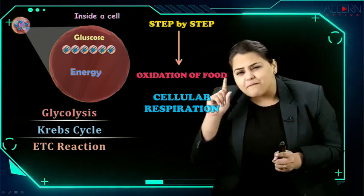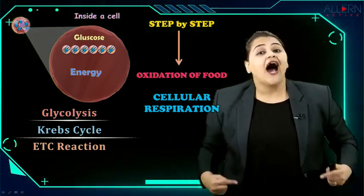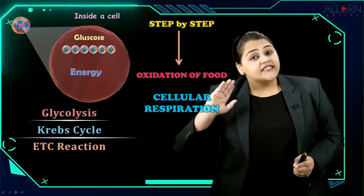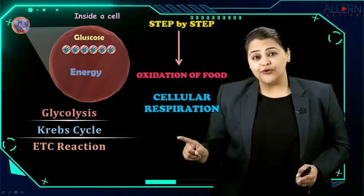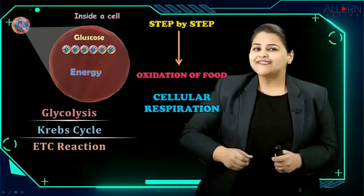Why? Because the major aim of respiration is not to take in oxygen and give out carbon dioxide. The major aim of respiration is energy production. The production of the energy molecule. And this energy molecule is going to be in the form of, let's see that in the next module.